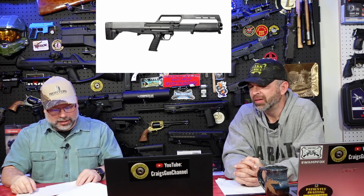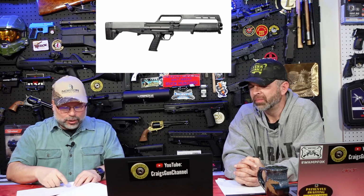Uses the same fiber optic system as their KS7. So if it looks kind of like a KS7, that would be why. Dimensionally, size-wise and weight-wise, it's not much different than the KS7. It's still dual tube, single barrel. So with 3-inch shells, it has 5 + 5 + 1 capacity, or 11 rounds.